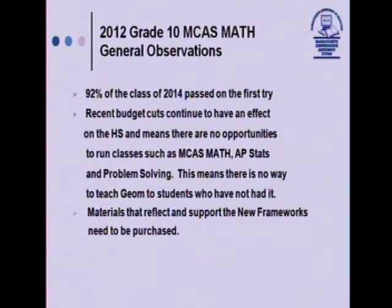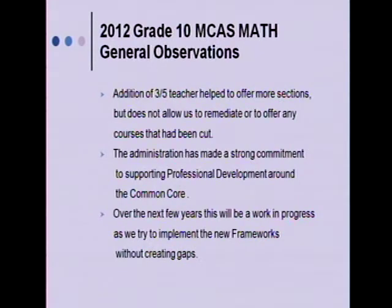This means there's no way to teach geometry to students who have not currently had a formal class. And materials that reflect and support the new frameworks need to be purchased. We had an addition of 3/5 of a teacher last year, and that does help us offer more sections, but doesn't allow us to remediate or to offer any courses that have been cut. The administration has made a strong commitment to supporting professional development around the Common Core, and over the next few years, this will be a work in progress as we try to implement the new frameworks without creating any gaps.